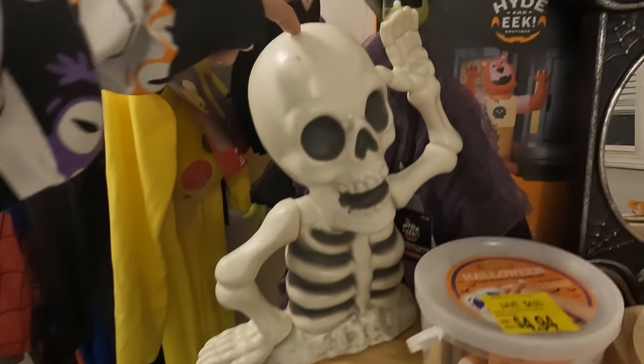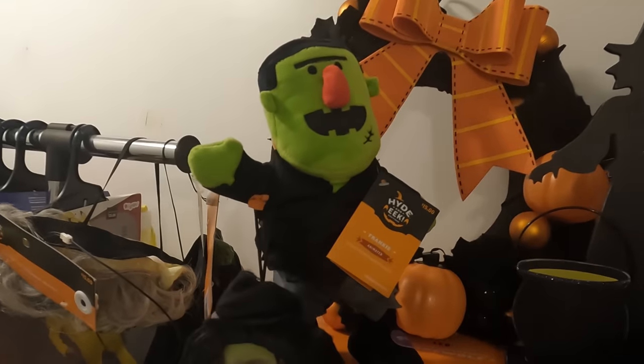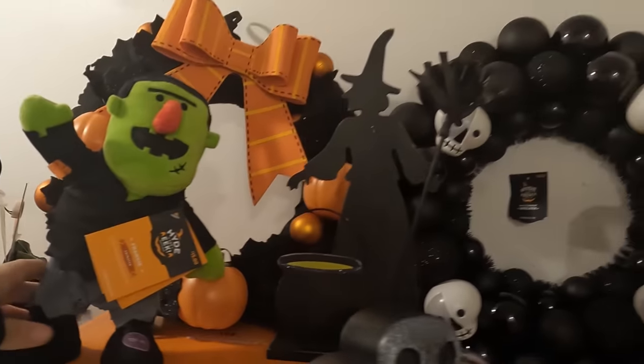And I got two of these guys for outside. A witch, I'm not quite sure what she does. Excuse me. This guy. The other one at the store didn't make noise, so this one does. Which is good. I mean, it's got a creepy laugh. All right, and then this little witch lady. Looks cute. I liked that.